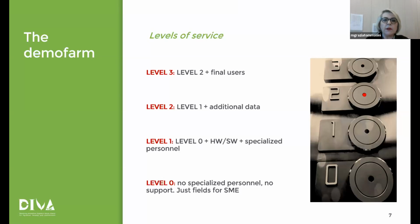And the last level, level 3, includes, of course, all the previous points described, and can also include one key point, in our opinion, which is the involvement of final users. So the operators that can be strictly interested in the digital innovation process in this experience. And that could be very important to evaluate the suitability and the applicability of the solution. This last level, in a way, can also be useful and contribute to the technology transfer of the digital solution.